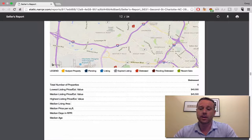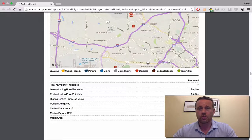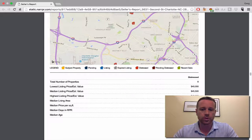So for the median living area, 925 square foot, that's almost twice the size of the house. I know for a lot of people who are used to 1,500, 1,700 square foot, you're like, wow, that's still really small. There's a big difference when you double in size. And $51 a square foot.